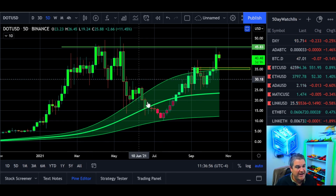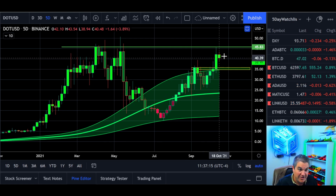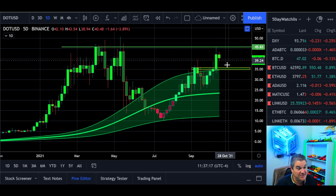If you're unfamiliar with that, buying at the bottom of a Gaussian channel tends to work out very well for you in the not so distant future. DOT is probably the best example of that you've found, because we wicked right to the exact bottom, almost within a penny of that move. And if you would have bought here at the bottom of the Gaussian channel, you're already up substantially, aren't you?